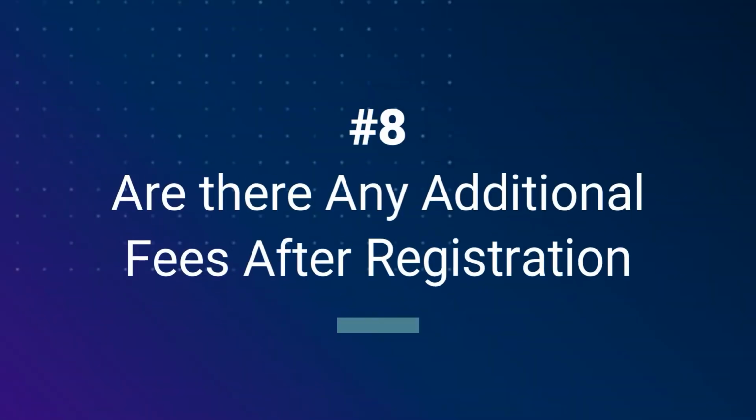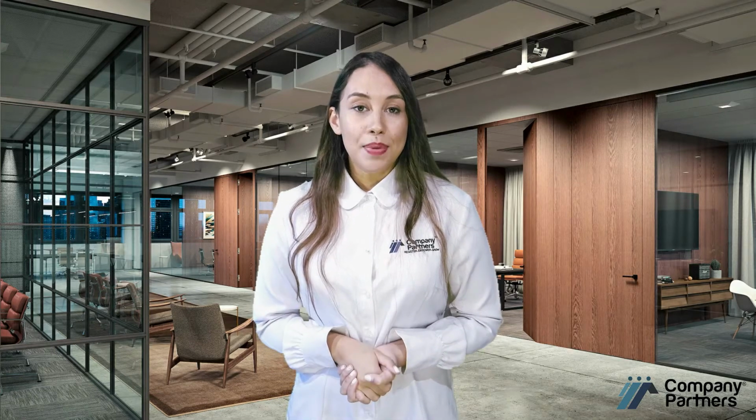Are there any fees payable after I've registered my company? There are no additional fees applicable after your company registration has been completed. However, there will be annual returns which your company needs to pay every year to CIPC. An annual return is the process of updating your company's information at CIPC and paying a fee to them in order to keep your business registered.